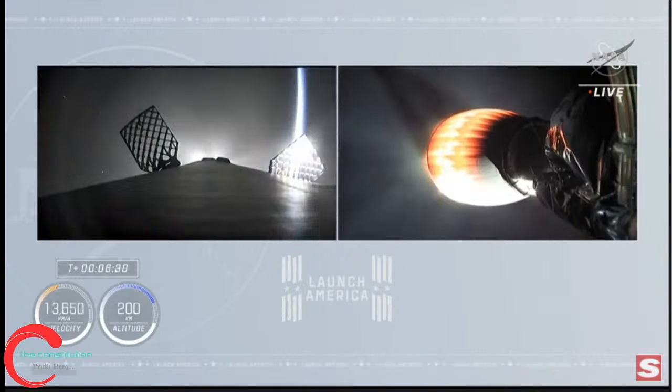Less than 30 seconds until we have spacecraft separation. Ten seconds to spacecraft separation. We should hear words from the crew here in Mission Control Hawthorne once we have successful separation.